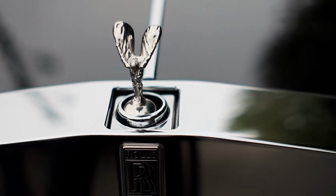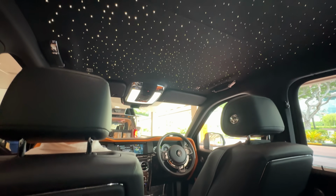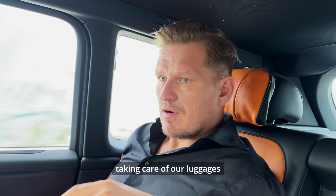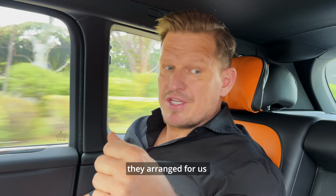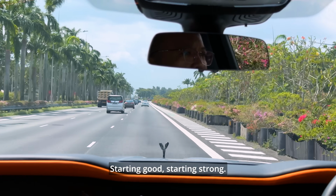It's a f***ing Rolls-Royce. No one ever sent a Rolls-Royce for me. They were waiting for us, took our luggage, and then they said that the car is ready, and this is the level of car they arranged for us, which is of course mind-blowing. Starting good, starting strong.